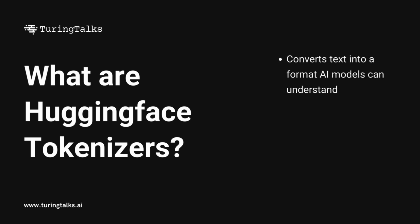So at the heart of the Transformers library is the Tokenizers model. So Tokenizers model is a powerful tool that is designed to convert text into a format that AI models can understand. So even in Hugging Face tokenizers, there are many ways by which you can implement tokenization. Hugging Face's tokenizers library is very efficient, and also they support a wide range of languages. So these make them versatile tools for global NLP tasks.